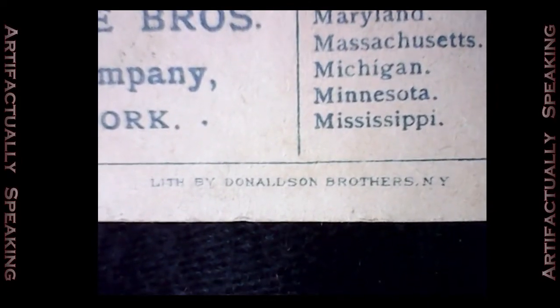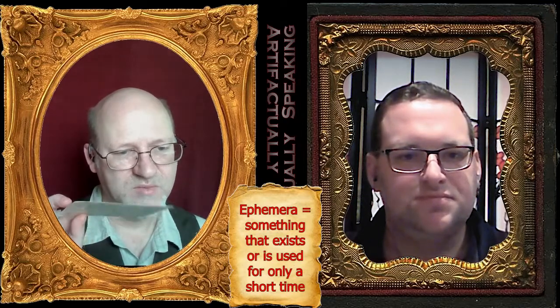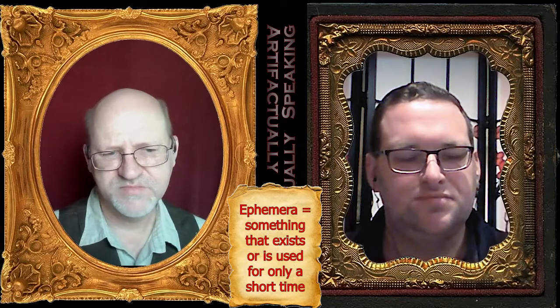And this category of artifact, antique, that we're looking at, printed on card, is what we call ephemera. And that's because, well, it is rather ephemeral. This thing would deteriorate or be thrown away, although these are collectible, and I think that's why this one has survived so well. So true.